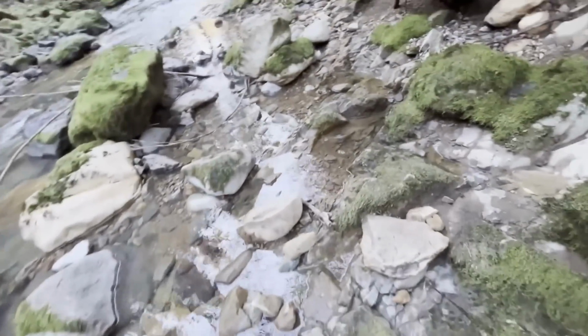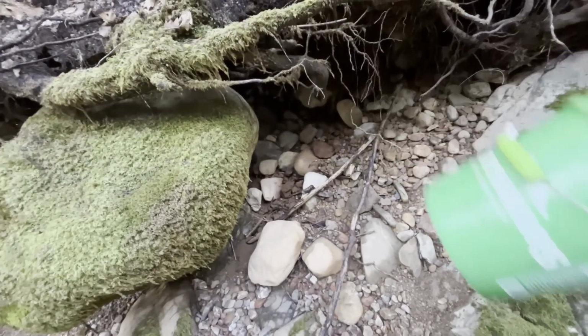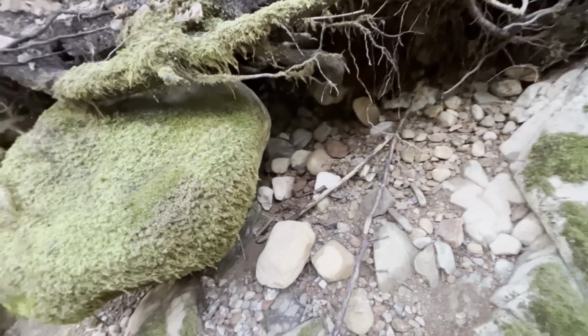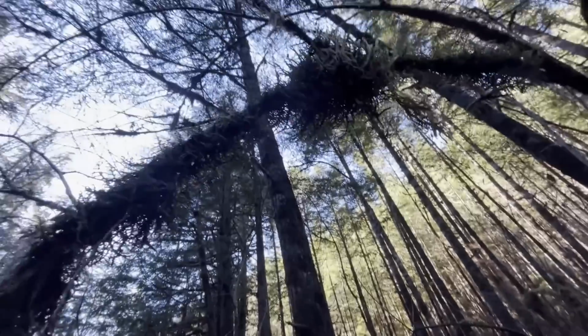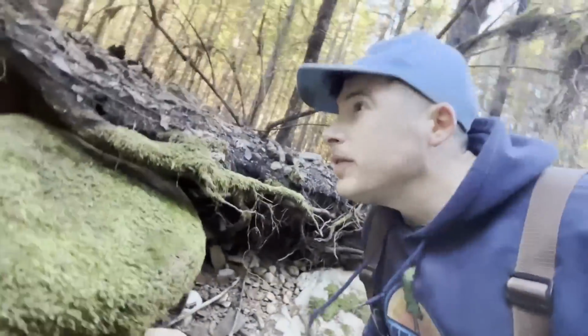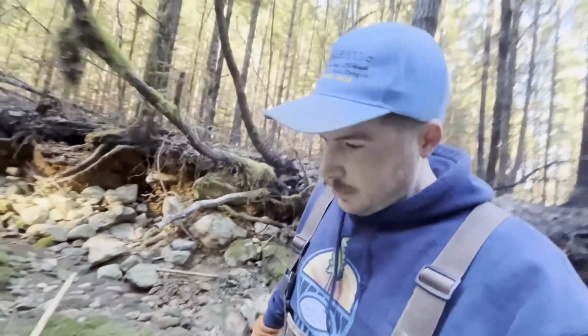We have something interesting here. There's a really big rock, and it looks like people either dug under there or it got washed out. I'm not playing with that because these trees are leaning ominously, but found a spot that seems relatively safe and doesn't break the rules.